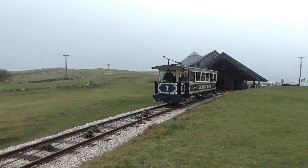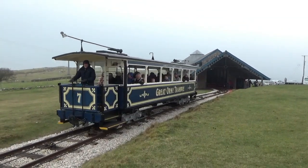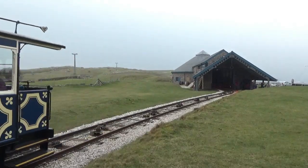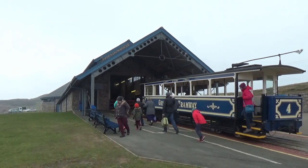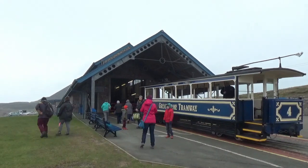At one time, the tramway carried goods, parcels and even coffins for St Tudno's Church. Taken over by the Great Orme Railway Company Limited in 1932 after an accident, and the Llandudno Urban District Council in 1949, the line received a £4 million refurbishment between 1999 and 2002.